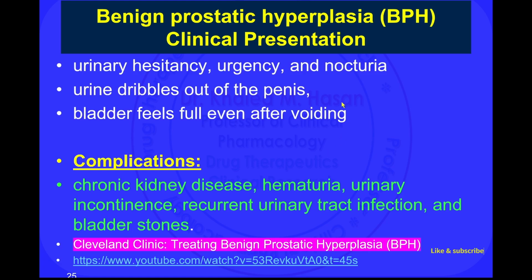The patient suffering from benign prostatic hyperplasia, BPH, presents to the clinic with urinary hesitancy, urgency, nocturia, or urine dribbling out of the penis. The patient feels the bladder is full even after voiding. So we have many symptoms here. We address the simple symptoms of benign prostatic hyperplasia.